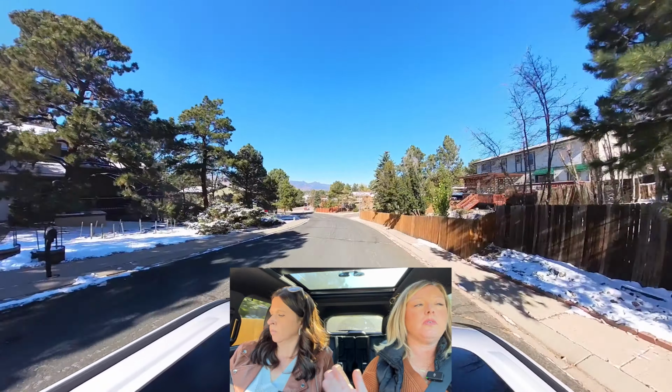My brother rented a house here when he first had his kids. Oh, really? Yep. And I like it over here. He loved it over here. He wanted to buy a house here. He would go biking right away.